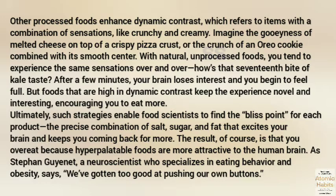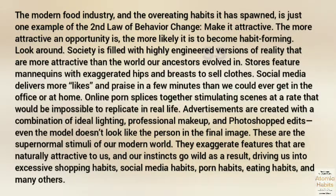The result, of course, is that you overeat because hyperpalatable foods are more attractive to the human brain. As Stephen Guyenet, a neuroscientist who specialized in eating behavior and obesity, says, we have gotten too good at pushing our own buttons. The modern food industry and the overeating habits it has spawned is just one example of the second law of behavior change: make it attractive. The more attractive an opportunity is, the more likely it is to become habit forming.